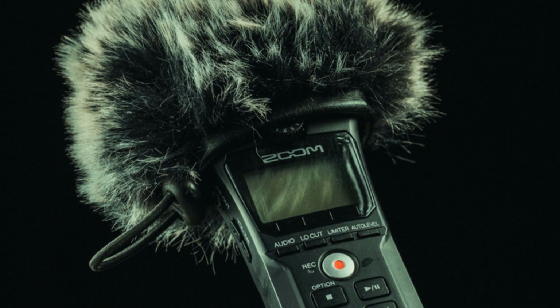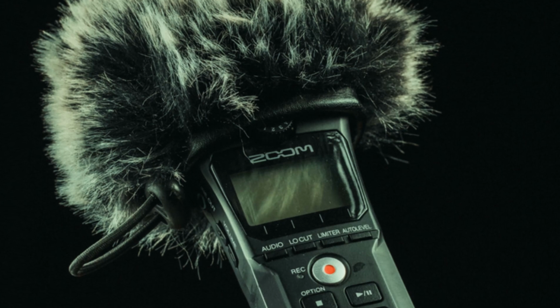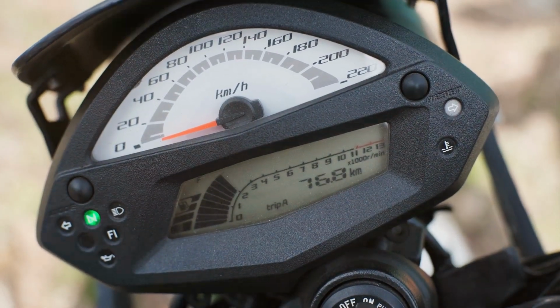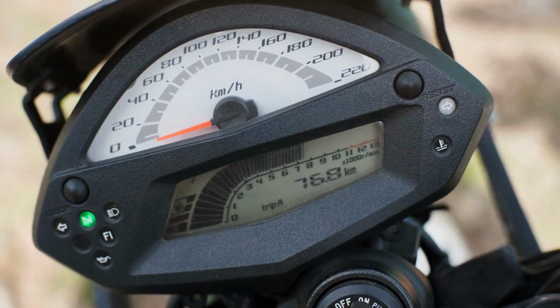On the other hand, the Sennheiser MKE 440 blew me away with its exceptional sound quality. The audio was crystal clear, even when I was cruising at high speeds. The only downside was the bulkier design, which made it a bit more difficult to mount and handle.